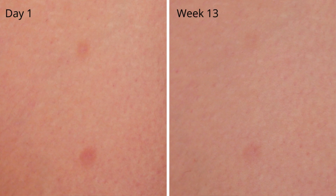So as for the result, I'm really happy with the top one. It's nearly not noticeable anymore. So in this sense, I would say I don't really need to use it anymore. But with the bottom one, I would continue using it to also get it to that level or extent of fading as the top one. It still is a bit visible, but it has improved a lot. And those are results that you can realistically achieve when using this serum specifically daily.